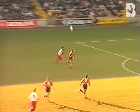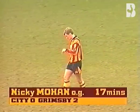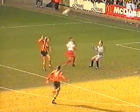Grimsby again breaking forward. Mendonca. Oh, there's an own goal. What a cock-up. Mendonca's claiming it. He wants the goal. And it's just total pantomime here at the Pulse Stadium. Could see that coming. Gould off his line again. We've got Andy O'Brien, Sergio Pinto and Sean Murray on the bench.